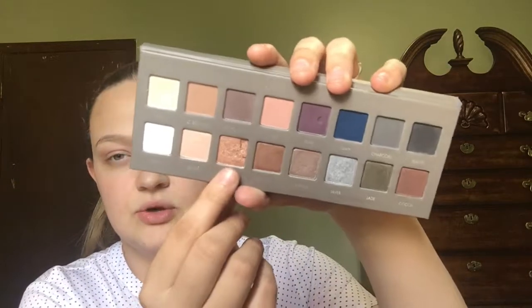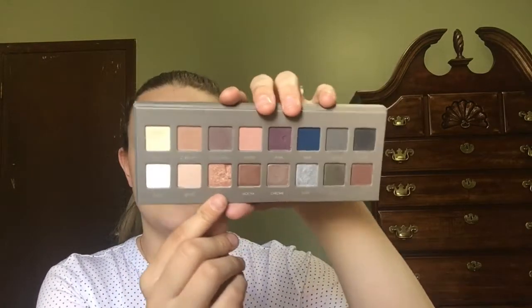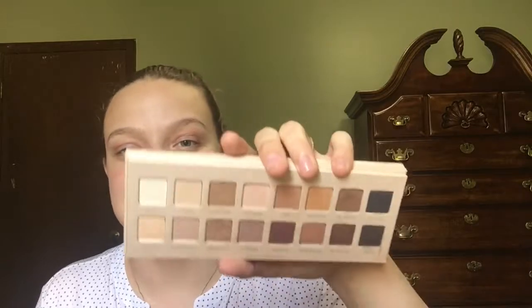The shade right here, it's my favorite shade in the whole palette, of course. But yeah, it did crack a little bit. It is a little busted, but it's not too bad. It did bust in the moving of filming spaces, so that is unfortunate, but it's the only palette that suffered a casualty.